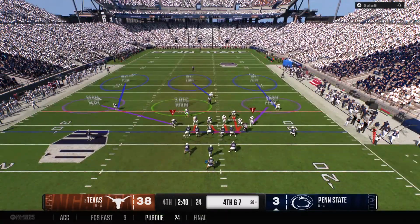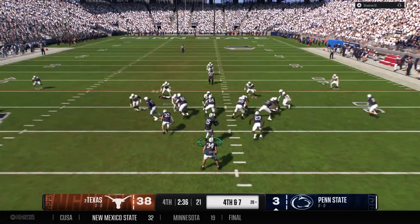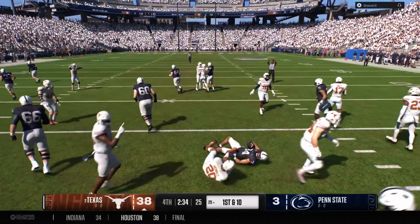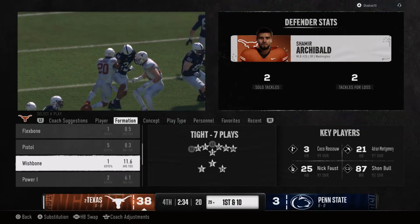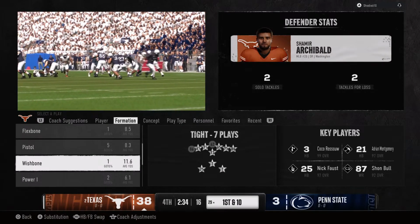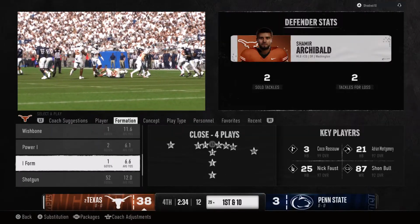Down by multiple possessions, they can't come up empty on this drive in the 4th quarter. They'll go for it on 4th down. They stop him short of the marker, and they'll turn it over on downs. Low man wins. The defense that time on 4th down was expecting run, and you saw at the point of attack how they just dominated. There was nowhere for that guy to go. Defense wins the down. They give it back up now to their offense.